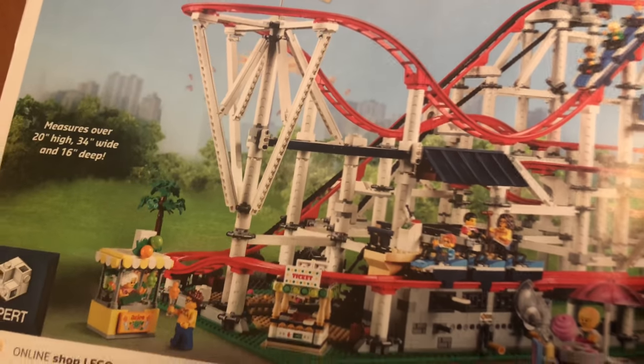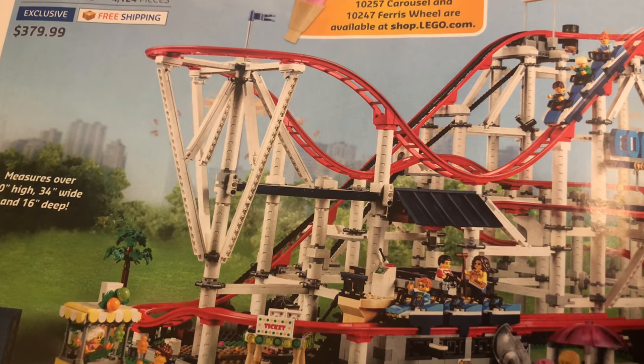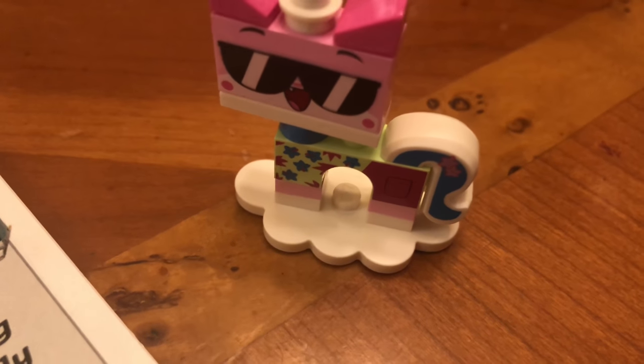Like this roller coaster here. This roller coaster is really cool. And I think Unikitty wanted it, right? Yeah. Meow, meow, meow.